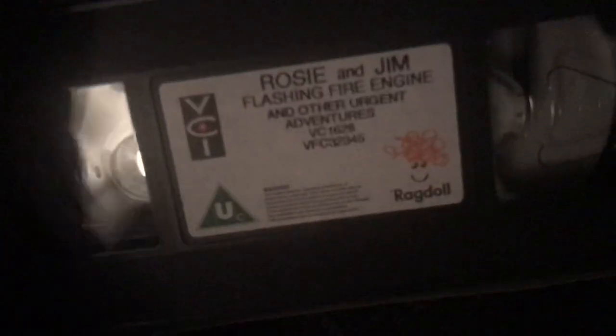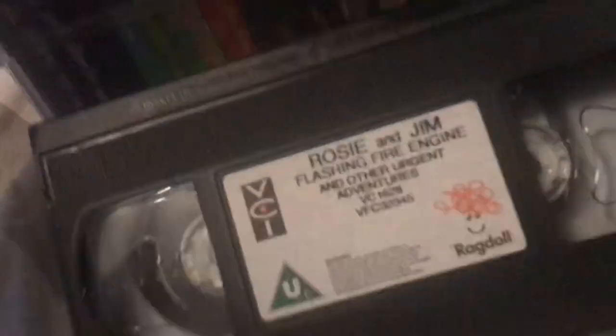I want to though. The next one is Rosie and Jim Flashing Fire Engine. Here's the front, side, and the back. Episodes are Flashing Fire Engines, Sticky Stuck Up, Water Everywhere, Anchor and Chain, Lifeboat Rescue, and Hop to the Hospital. And here's the tape right here. I'm going to move a bit so you don't hear that noise. There we go. Here's the tape, and the advert inside is just the same as the other one.